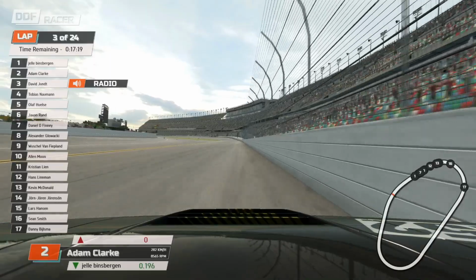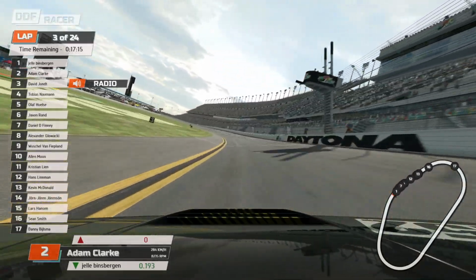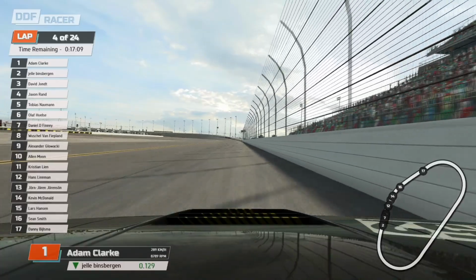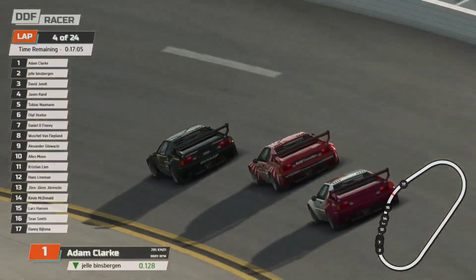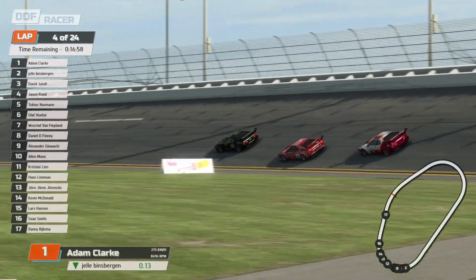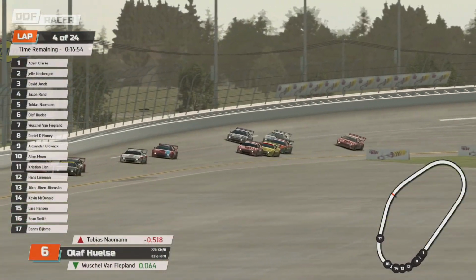Wow, my heart is going completely crazy. Some team radio from David Yunt there saying he's having a few issues with his overlays. Hopefully that doesn't discourage him from getting stuck into the action as we look at the lead pack now. Some more radio from David there saying that he wants Adam to work together and pull away from the pack.